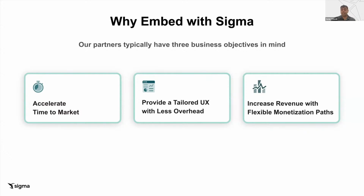You can provide a very tailored UX with pretty much no overhead. You're taking the workbook, the dashboard that you've created, and putting it into the application that you created. Then you can tailor it based on what you want your end users to do. And that's where revenue comes from, right? If someone is using your product as a basic or light user, you can just give them view-only access. But if you have a mature audience where you feel you can monetize and generate revenue, give them more. Give them exploration capabilities or creation capabilities. All of this is possible seamlessly with Sigma's product.